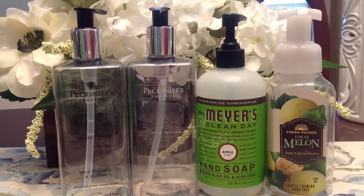Going from left to right, I ended up using 2 of the Pecksniff's brand soaps. One was in Wild Bluebell and Jasmine, which I was kind of disappointed in. I thought it smelled good in the store, but just using a pump at a time on your hand to wash, there was no scent. It was pretty much just like an unscented soap.